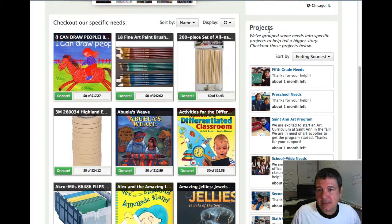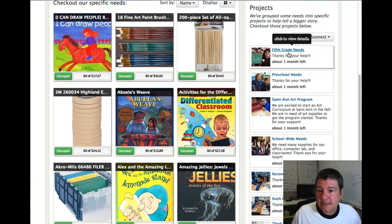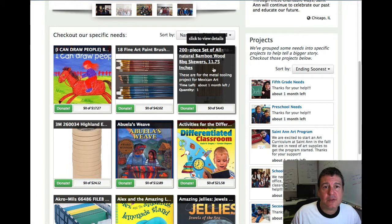As you can see here, this one decided to use the word projects instead of campaigns, as we spoke about in the previous feature. And their campaigns are all listed right here, and when you click on them you go right to the campaign, just as if you click on the need you go right to the need. So all the same functionalities there, it's just the needs are more prominent there.